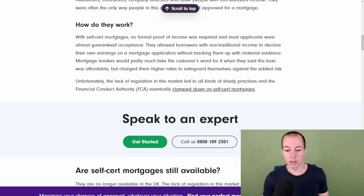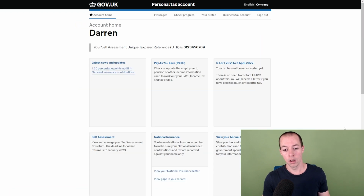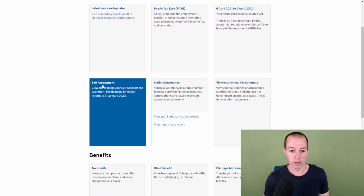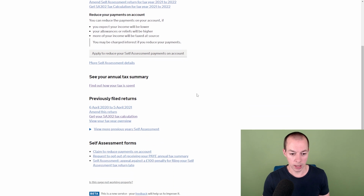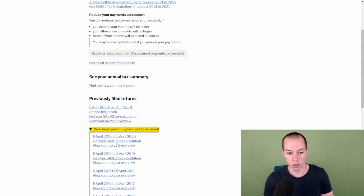And if you do go through this process, like I showed you on the criteria pages, often the lenders will ask you for your SA 302 forms and the tax year overviews. So the easiest way to access these is to go to your HMRC or the gov.uk account, go to the self-assessment section here, and providing you've already done at least one self-assessment, you'll have this link here, which is view and manage your self-assessment tax return. So click on that and then scroll down and you'll see a link here which says get your SA 302 tax calculation. And if you click the arrow next to this link here, it will show you your previous years as well. So I can download this year's SA 302 and the previous years.